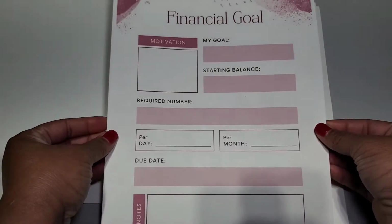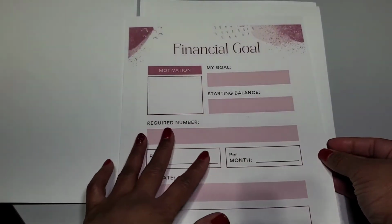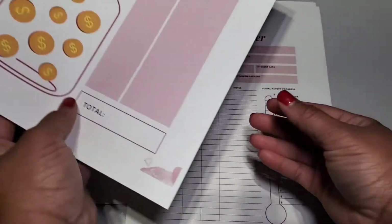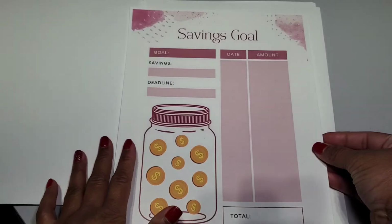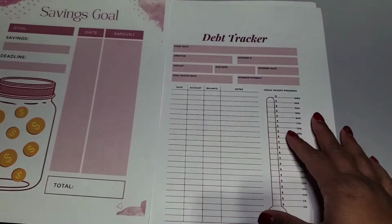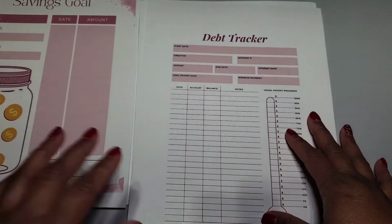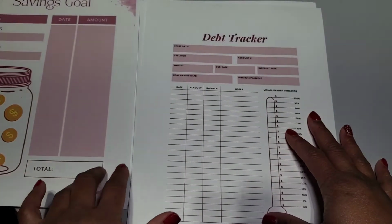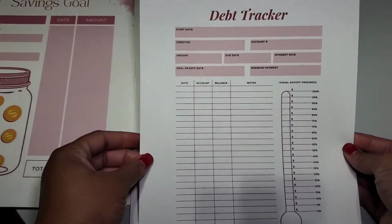So the first page is this. It's a financial goal sheet. And we'll talk about my goals after we do the flip through. Flipping it over, it is double-sided. And so then we have my savings goals. I am not a heavy saver, and so I do want to set some realistic savings goals, but we'll talk about that as well.